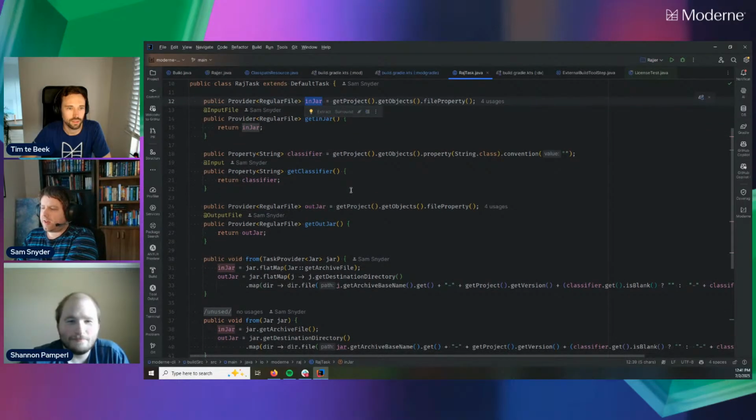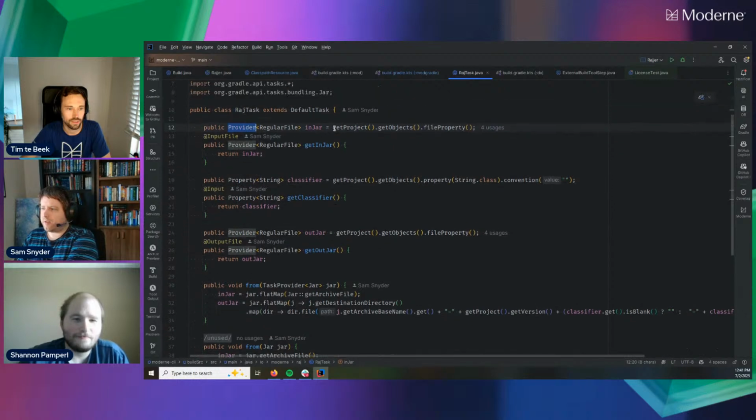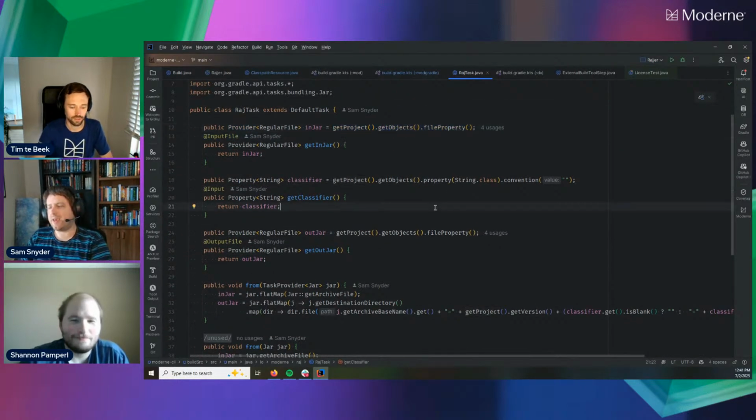And then the other thing I did was use these provider types, which is part of Gradle's API for making lazily configured or lazily configurable tasks, where you can provide configuration to them without having to eagerly realize the other task you're getting that configuration from, and can automatically wire up dependencies between tasks, so you don't have to explicitly say, this task depends on that task. If you're filling in a provider with a provider from another task, it'll just know to wire that up for you.